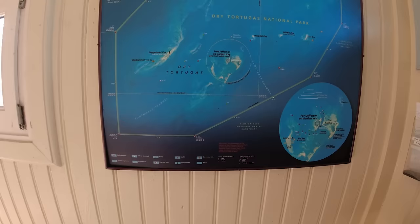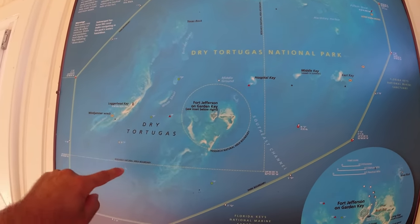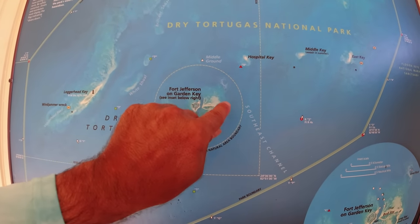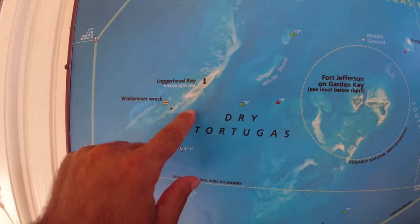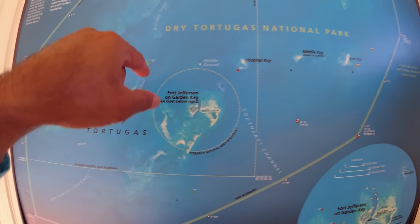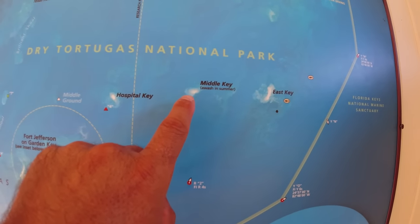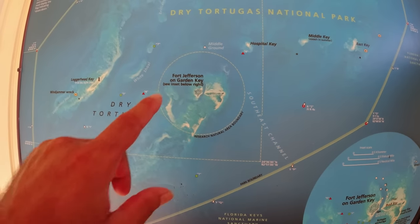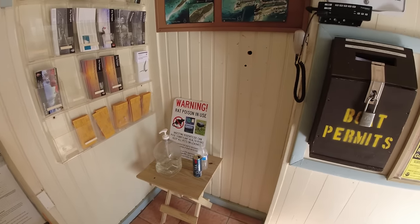You're welcome. So the gentleman told me that I could not anchor anywhere around here. The only place you can anchor is in here. The only place you can fish is in here within 1 mile areas. This is the Loggerhead Key. You cannot anchor anywhere on here and no fishing. And you cannot get off this island here. This is a little case because of turtle nesting. So remember, this is the only place you can anchor. And this is where you come in and pay.